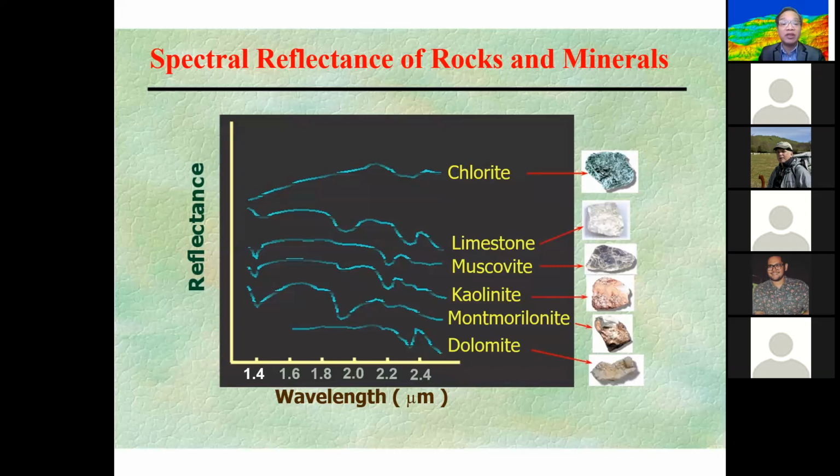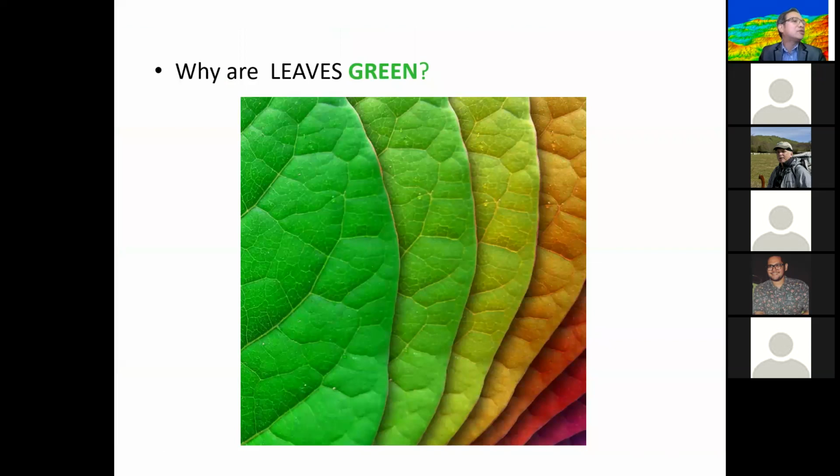Now, we are particularly interested to know why plants behave in a particular fashion in the EMR. So why do you think leaves are green? I think it was mentioned in the video, just to check up on you if you were listening to that video. Why do you think leaves are green? Why are leaves green?